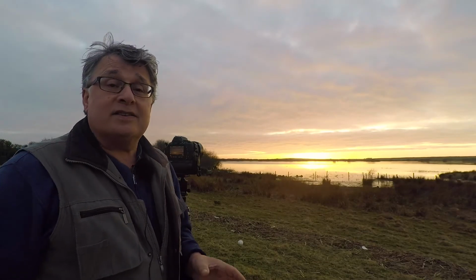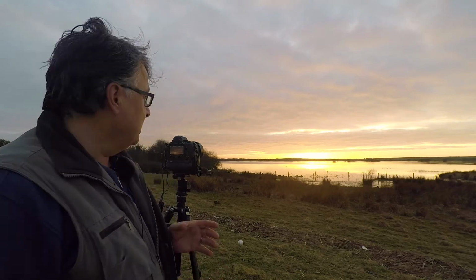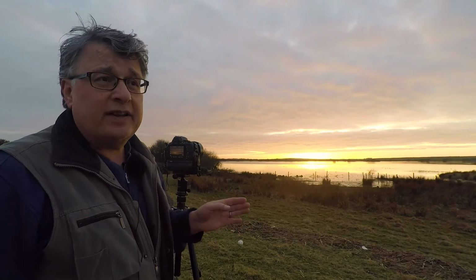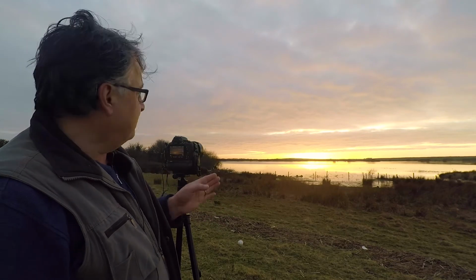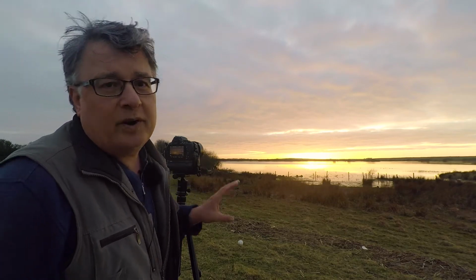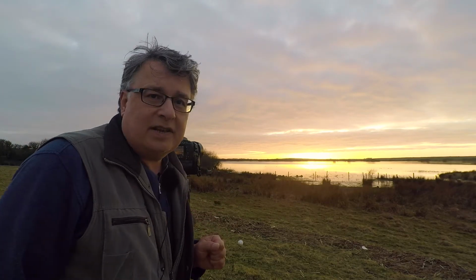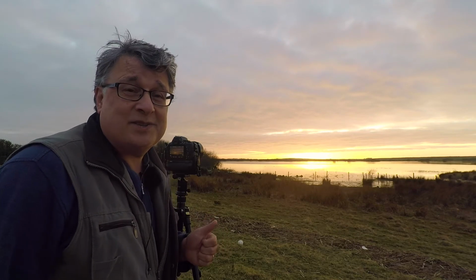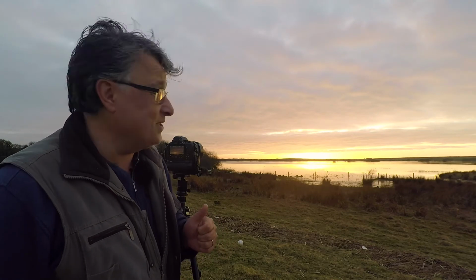Now this really is the simplest of simple images. It's really just a snapshot. I'm shooting straight into the sun, got the sun on the third line on the left-hand side of the composition. If you're ever wondering about whether or not there's likely to be a good sunset, and as I mentioned earlier, I'm a sucker for them, so I've shot hundreds.